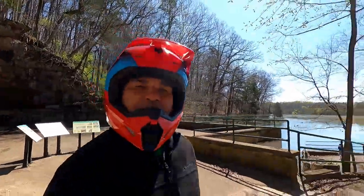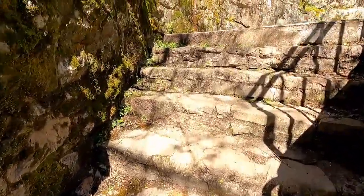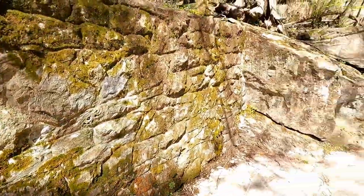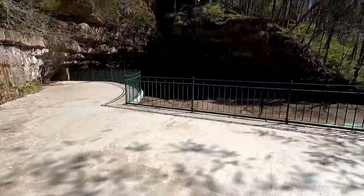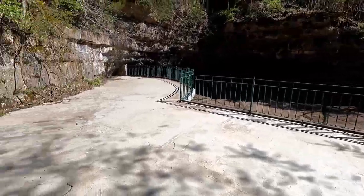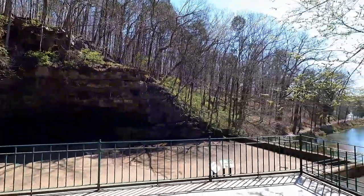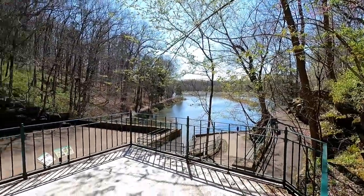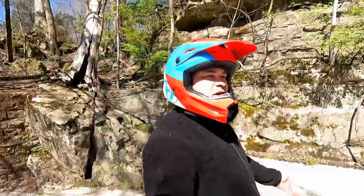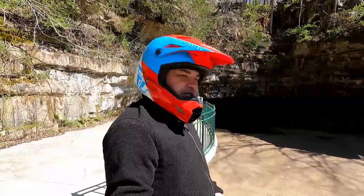Let's go check out up here real quick. Let's see. Look at that moss, it's so pretty. Oh. Okay. I guess this would allow you to look over the crowd, see old Nancy down there and be like, man, I hope Nancy wants to come dance with me.